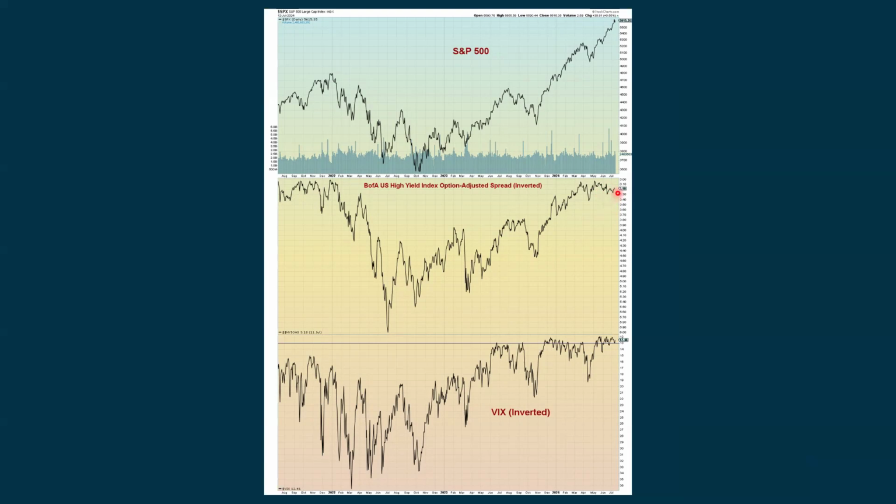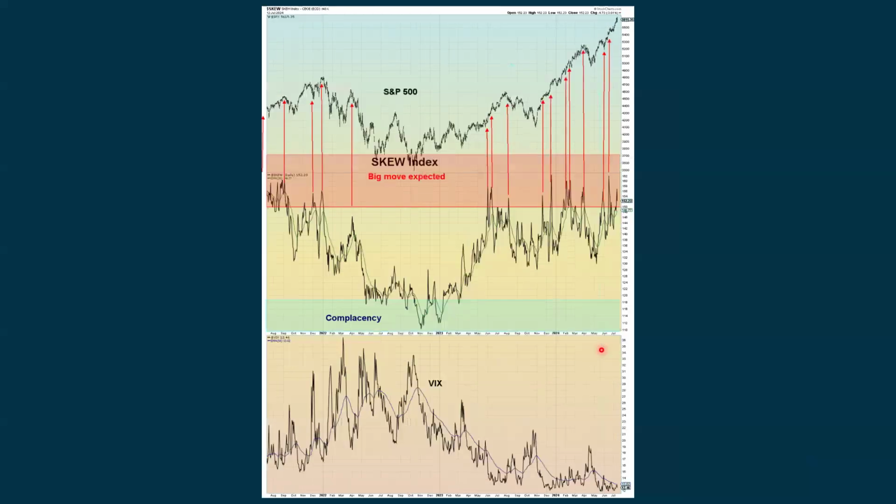And then I inverted this to make it a little easier to match up with the S&P. And then also I inverted the VIX down below, which shows that there's just not a lot of fear in the market right now. There's another thing called the skew index. Now, when they calculate the VIX, they use at the money options. When they calculate the skew index, they calculate it using out of the money options, either above or below.